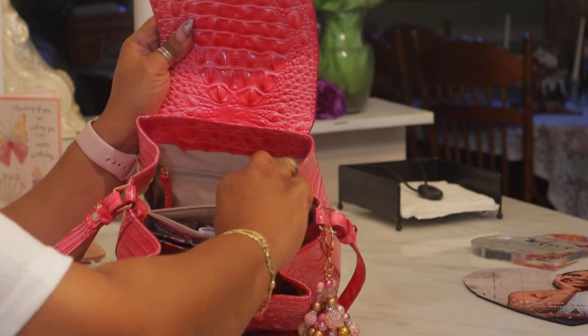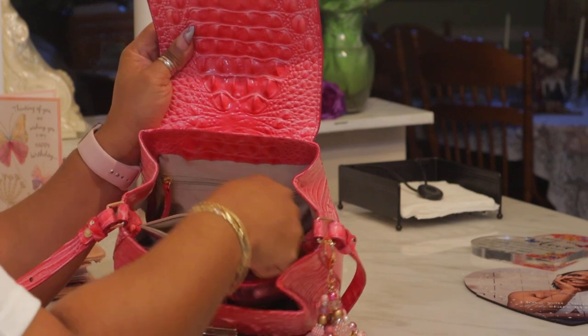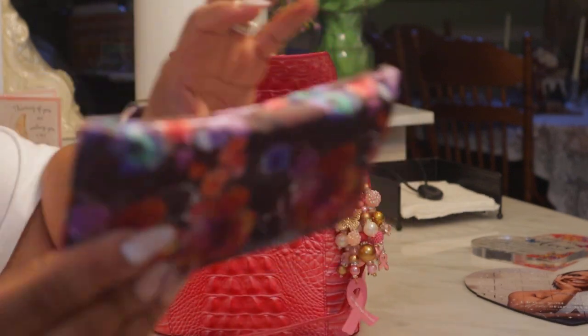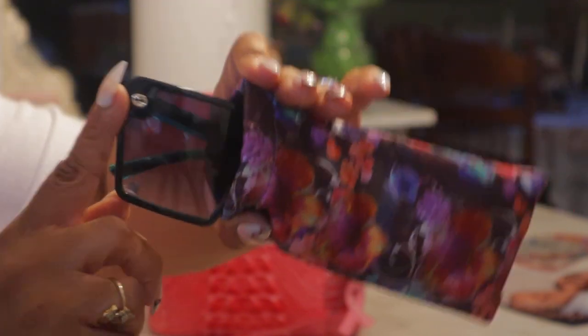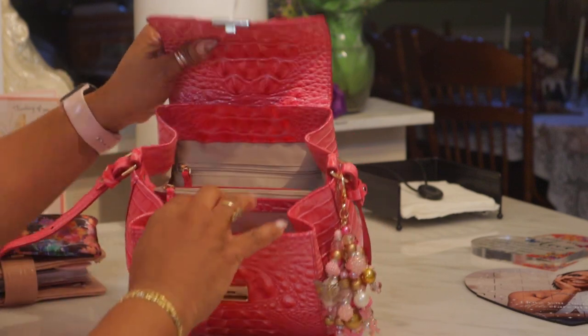All right. So we're going to move to this front section right here. Can y'all see that? So this is the front section. And in here, I have my sunglasses. I don't normally have these in here. They're normally in my car. I just have my Gucci shades in here, but I wanted you to see how much it would hold.